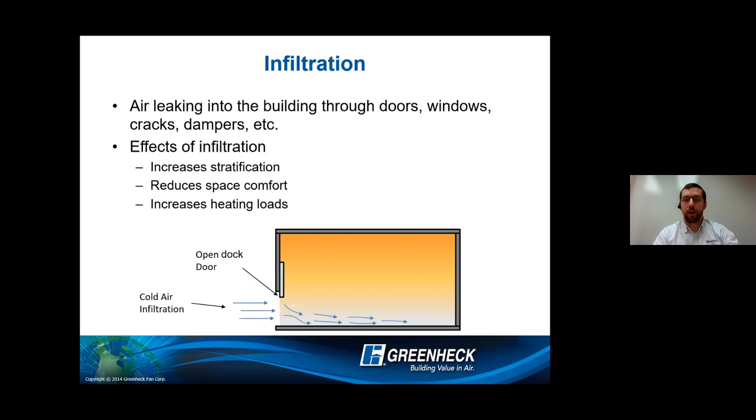When it does so, it's cold, dense air, so it tends to fall to the floor and displace the warm air in the facility. It forces that warm air to the ceiling, so it's going to increase that floor to ceiling stratification. You feel those cold drafts if you're working in those dock areas, so it makes the space feel less comfortable. And ultimately, we've got to heat that infiltration air as well, which is going to increase our heating loads.